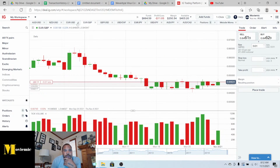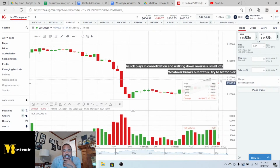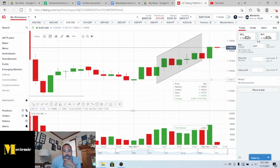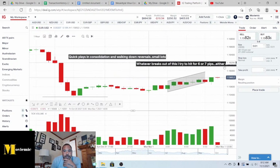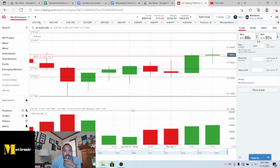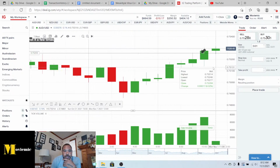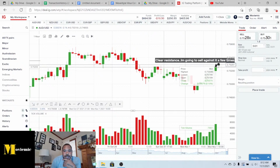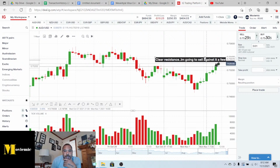All right, so I got that one. Let's see what else. Euro USD. I just got out of this trade, but I told myself when this breaks out of this, I think this is gonna fall again. I'm not gonna mess with them because I just got out of them. They almost hit me for some money. All right, I'm gonna buy this because that's the resistance. I said I'm gonna sell it if it didn't break the resistance, but it broke it.